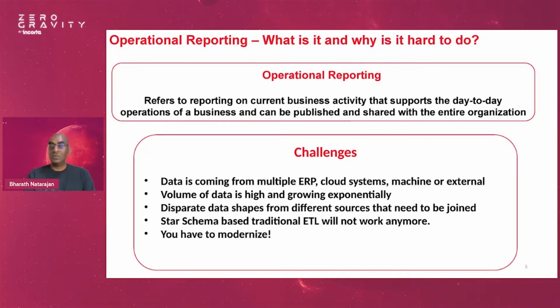Your sales team might want to know what orders are booked. Are my orders booked correctly? Are they on time? And how is my team doing against the target and forecast? Your service team might want to know, are we closing the cases on time? Marketing can ask what kind of leads we are generating. So this operational reporting, even though it is not really considered a modern or very cool thing to do, is absolutely essential to run your business. And operational reporting needs to be published and shared with an entire organization or function.